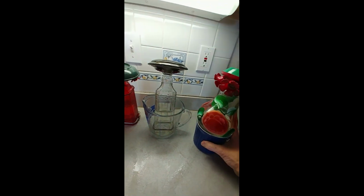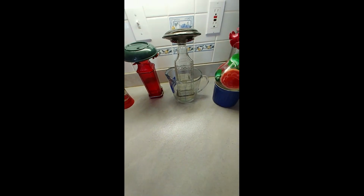Got all the tops back on. They're all upside down. By the way, I did spill a lot of the hummingbird juice. I really have to use some soap and water and some cleaner because the ants love sweet things, and they will be up here in minutes.